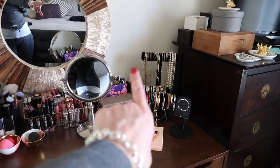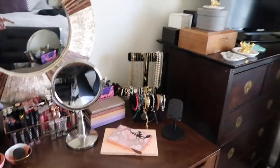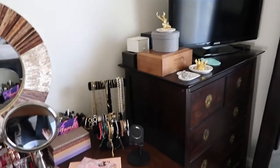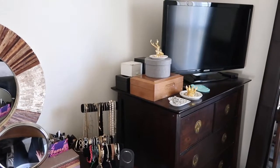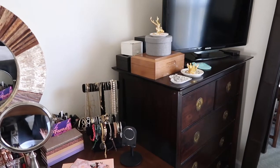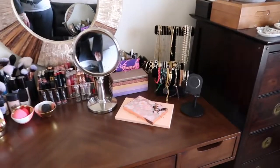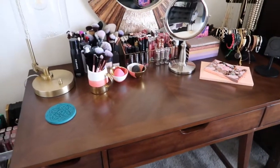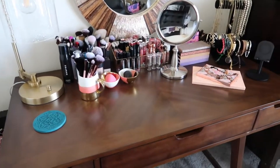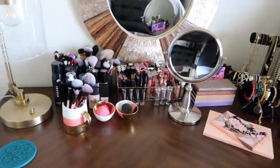My jewelry, I finally set it out, and it's been good because that way I see it and use it more often. And the other part of my jewelry is up there. So when I'm not wearing it, that's where it sits. I have a lot, as you can see, and I try to rotate through it. I have not taken out my custom jewelry, and I don't think I'm going to for the moment. That is put away in a box. Anyway, this video is not about jewelry, it's about makeup.